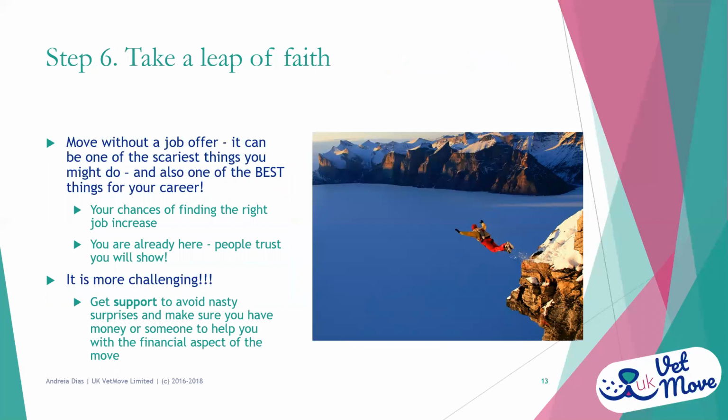Taking a leap of faith is about moving to the UK without any proof or evidence on your table that you are getting a job. It's about moving to the UK without having job offers, without having anything set in stone. And obviously that is extremely scary, because you are pretty much packing up your things and moving to a different country, and you've got nowhere to fall onto. So it's a little bit like sky jumping and it can be extremely scary, but from the moment that you jump, there's no way back.